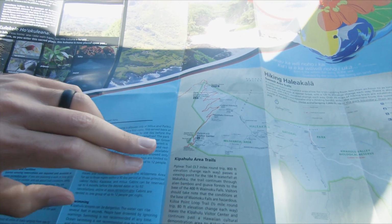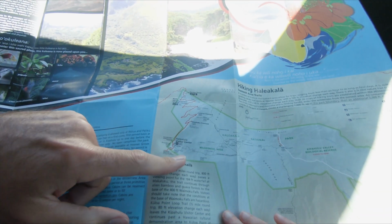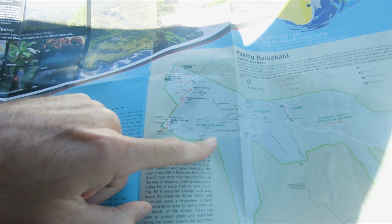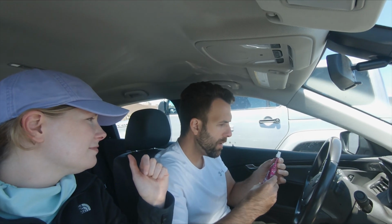Okay. Here's where we are, 9,740 feet elevation. And then we're gonna take this trail east. All right, let's get this party started. You ready? Mm-hmm.